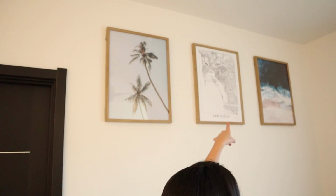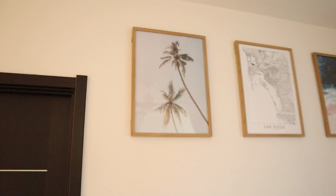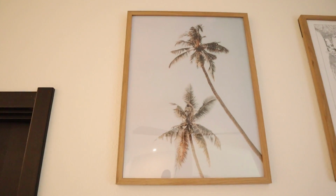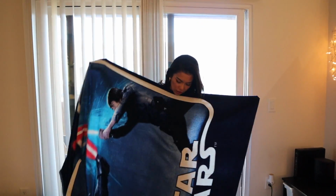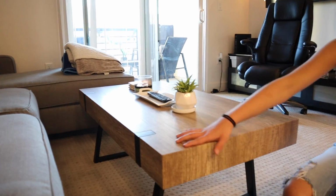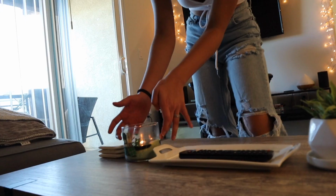The pictures inside these frames are actually from Society 6. It's like an online website. I have a print of palm trees, San Diego, like the map in black and white, and the ocean because it just reminds me of home and I like beach vibes in my house. We have 2 little extra throw blankets. Ooh, this is a Star Wars. I love this color of wood. We have a plant, we have our TV remote, a candle from Bath & Body Works, and it's not winter candy apple, it is fresh balsam.